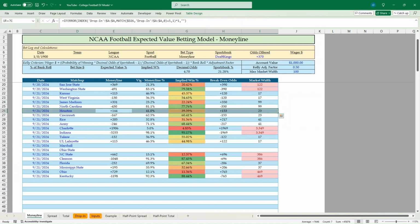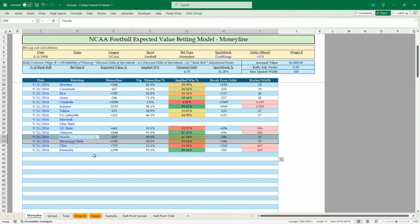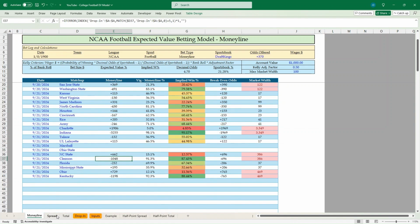Houston, Cincinnati, got minus 154 on FanDuel, so nothing there. Rice and Army, seeing plus 200 and minus 238, so no. Tulane and Lafayette, minus 145 and plus 120. And then we've got Florida, Mississippi State, minus 215 and 195. So unfortunately, no money line bets right now.